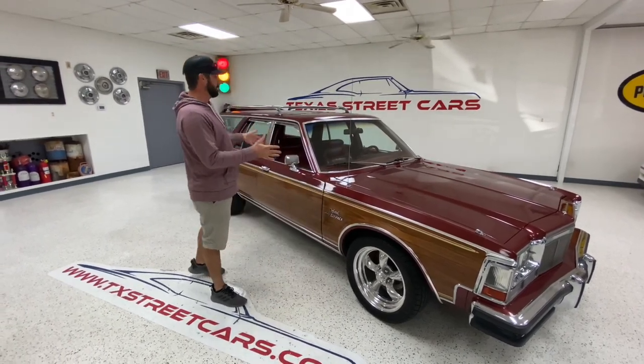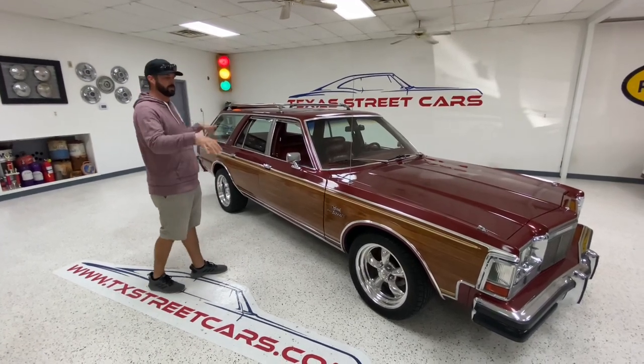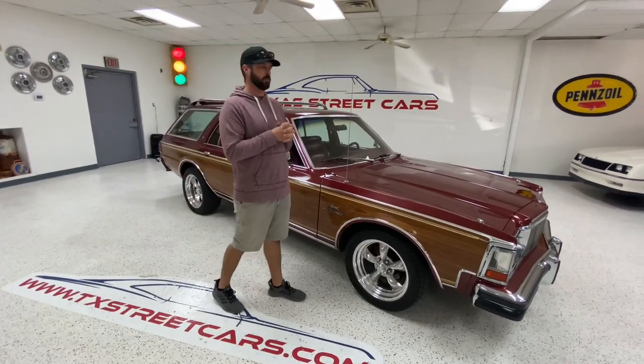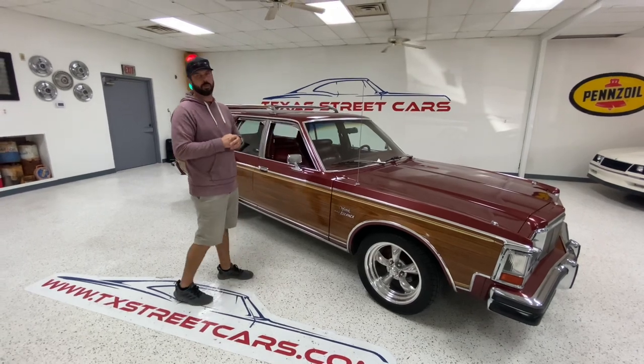So going back to the rest of the car, it's an automatic transmission. The rear end is a limited slip diff. It has four-wheel disc brakes all the way around, drilled and slotted rotors in the front. It has a Corvette master cylinder and booster put in there, so the braking actually works really good. You're going to want that with a giant 440 in here.